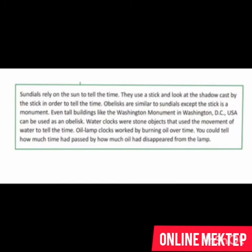Water clocks were stone objects that used the movement of water to tell the time. Oil lamp clocks worked by burning oil over time. You could tell how much time had passed by how much oil had disappeared from the lamp.